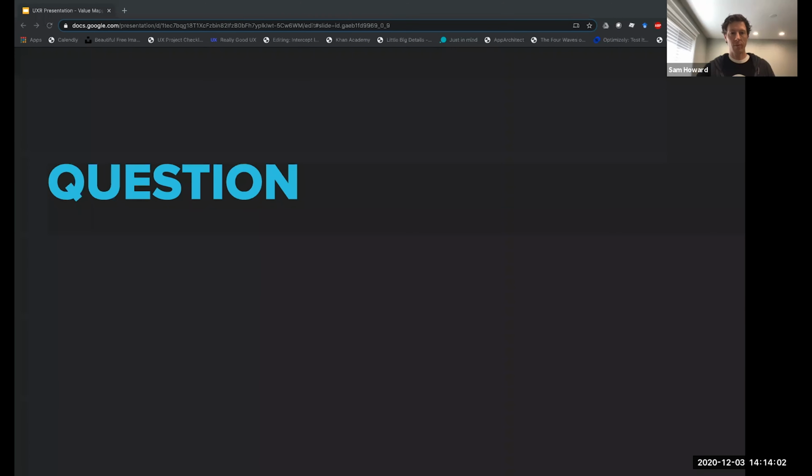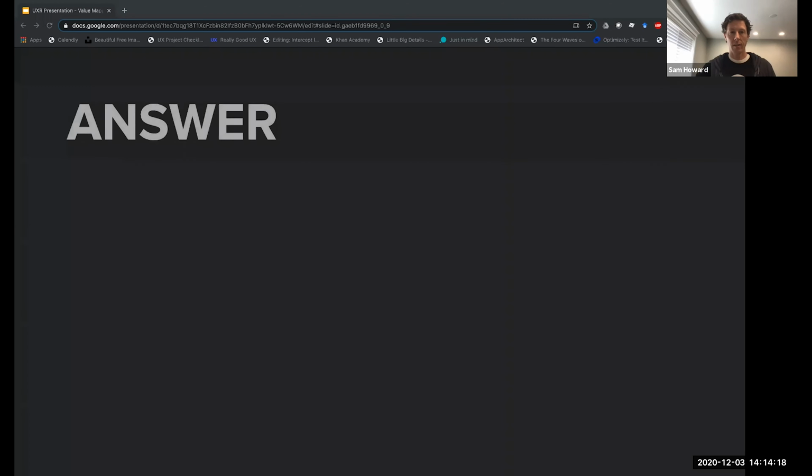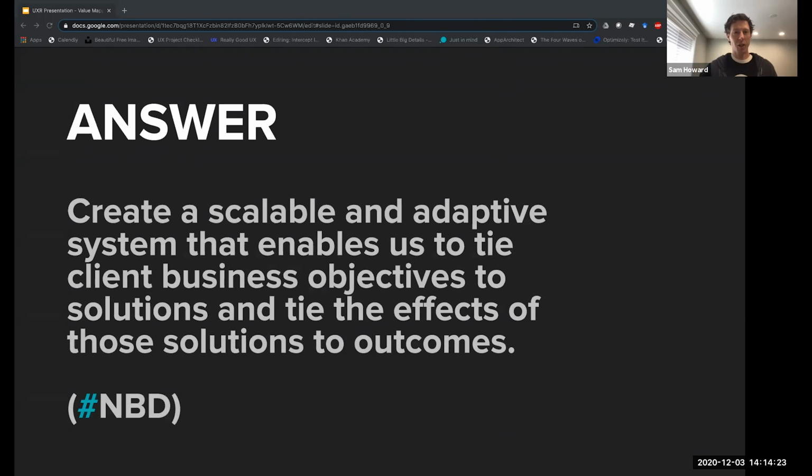So the question that came out of all of this, that kind of encompasses what we're trying to answer or address, is how do we achieve cross-departmental alignment around how to measure and prove value to our customers? And then the answer, which is basic but not easy to accomplish, is we have to create a scalable and adaptive system that enables us to tie client business objectives to solutions and tie the effects of those solutions to outcomes that our clients consider as valuable outcomes. No big deal, right?